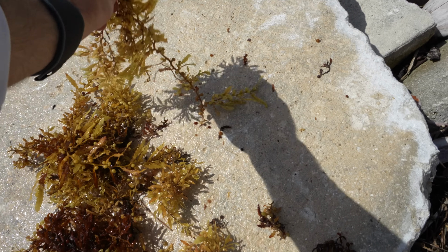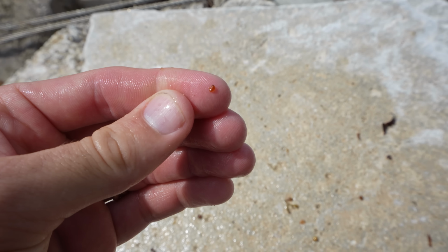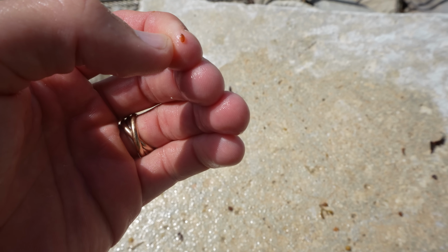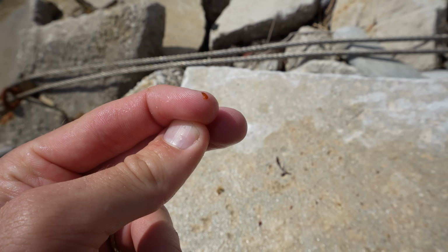Come on, Little Larry. Where are you? Where are you, Little Larry? Another little dude right here. Nothing much in that one, except this thing. What is this thing right here? It's really small, but it's bright red. Is that just another shrimp? Or is that some kind of, yeah, I think that's another shrimp. But he definitely looks a little bit different. He's got some more red coloring on him. So we're gonna let this guy go back in the water.